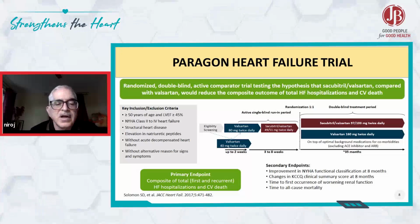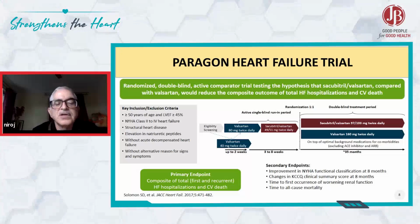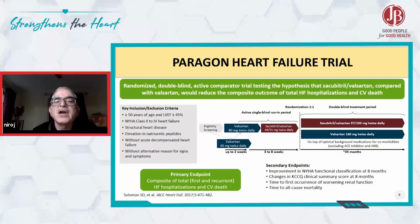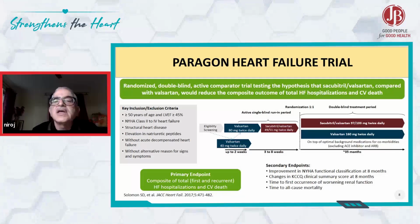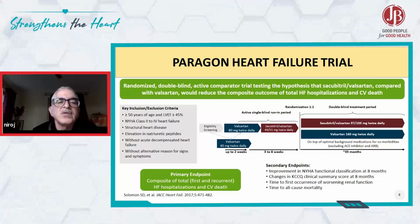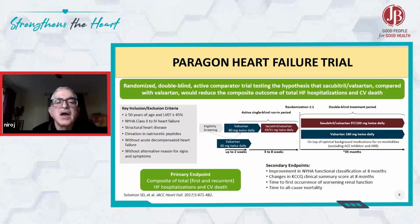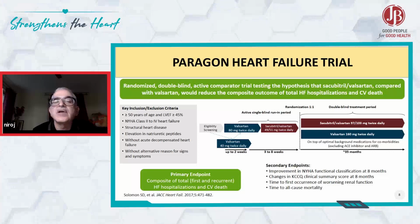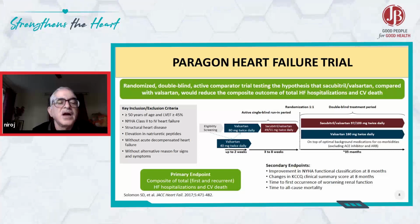The PARAGON heart failure trial was in 2017. This is a randomized, double-blind, active comparator trial testing the hypothesis that sacubitril valsartan compared with valsartan would reduce the composite outcome of total heart failure hospitalization and CV death. These are patients with LV ejection fraction of 45% or more, so basically heart failure with preserved ejection fraction.